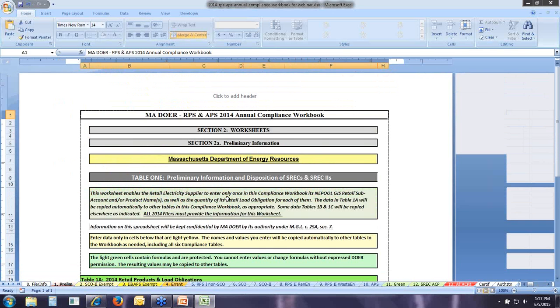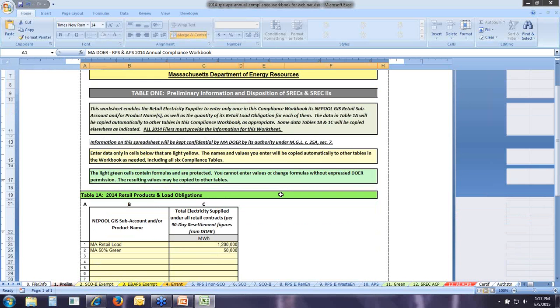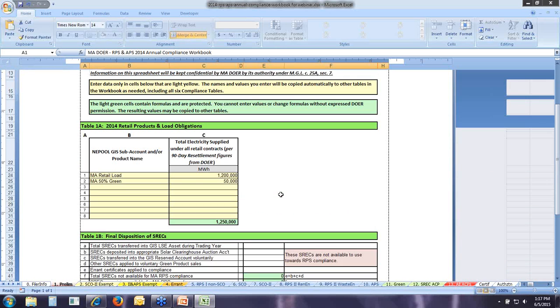This is also a new worksheet, and this is just some preliminary information that populates onto other tabs and provides information to us. So Table 1A here is for where you list your retail products and the load obligations. These load obligations were provided to you last month, but here you have the opportunity to list out multiple products should you have them. Most suppliers typically only list one product on their filing form, but there are a handful that list multiple products. So here you can see we've just listed a basic retail load and then also a 50% green product, which we'll get into a little bit later.